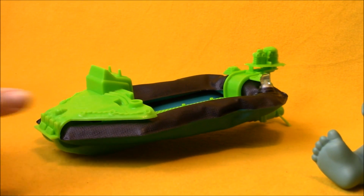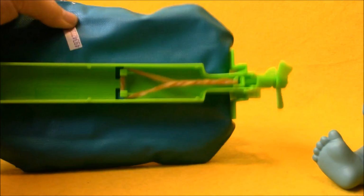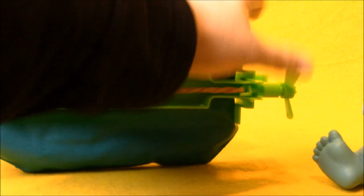Inside the box we have the Manta Ray vehicle itself. It's a little bit of plastic with one of these pull toy things you inflate. It's got the rubber band here, so you can wind this thing up to get the propulsion system going.